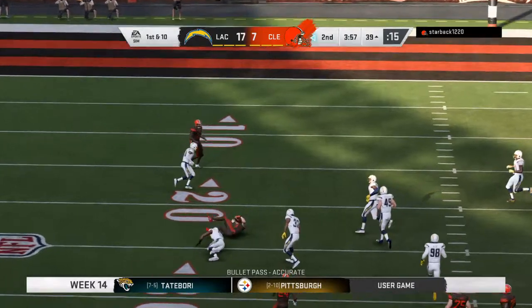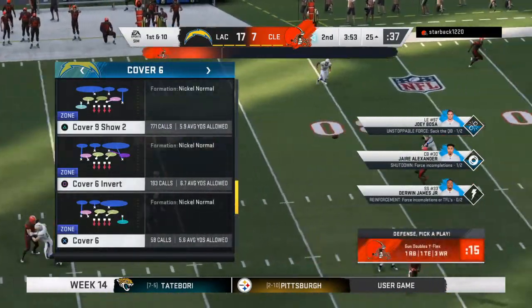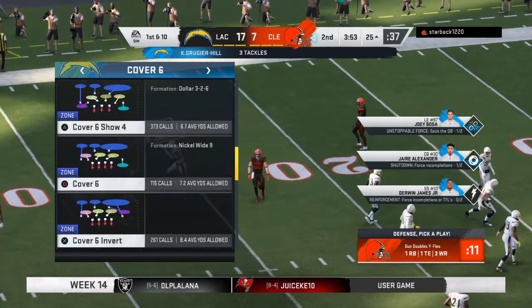Now this one complete downfield on the left side. And they're able to get this one past the 30 down to the 25. 14 yards, and it's a Cleveland first down.